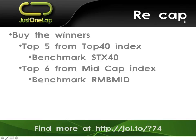And then we benchmark ourselves against the Satrix 40 and the RMB mid-cap. These are ETFs. We benchmark ourselves against these respective ETFs because they are tradable. We can buy them. So in that sense, they are real.